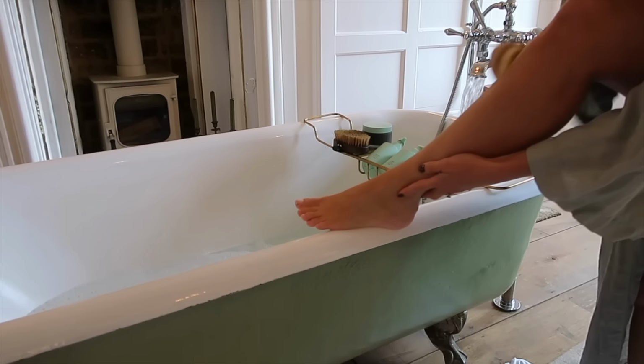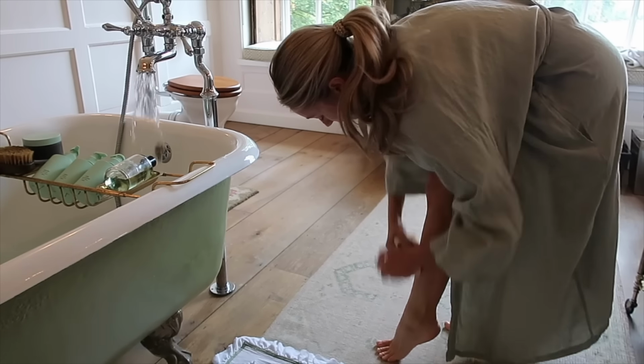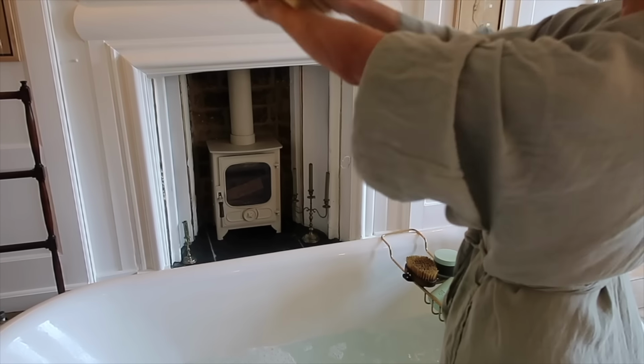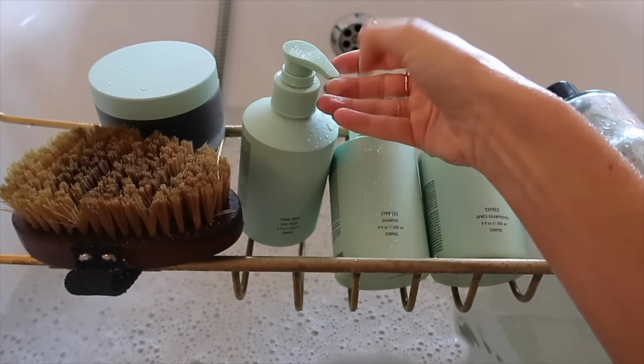I try to remember to dry body brush before every bath or shower at home. I really should put one in my gym bag as well, because I often shower there. I think it's a great habit to get into for circulation, for skin elasticity.